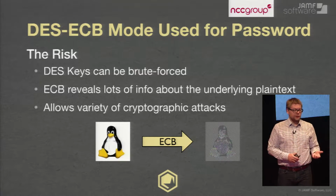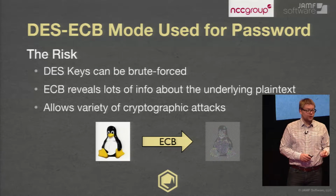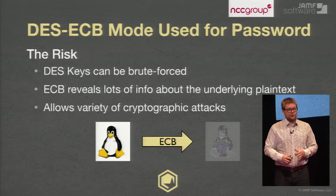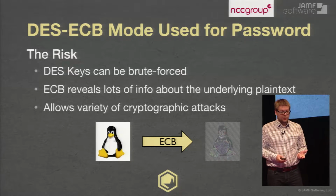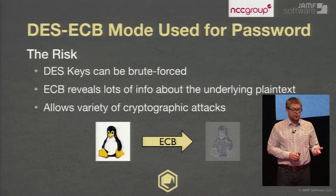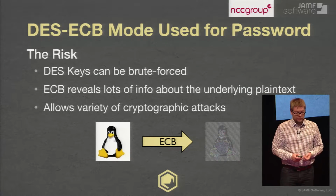Beyond that, there are a number of other risks which we have just by using ECB mode. On top of that, we have DES being used, which has a very small key size, as I mentioned, and people have built custom hardware where they can brute force DES keys in a pretty rapid way these days. So it's not a great thing to use for passwords. ECB mode is not so much of a problem if you're encrypting something very short, which fits in one block, but otherwise it should not really be used.